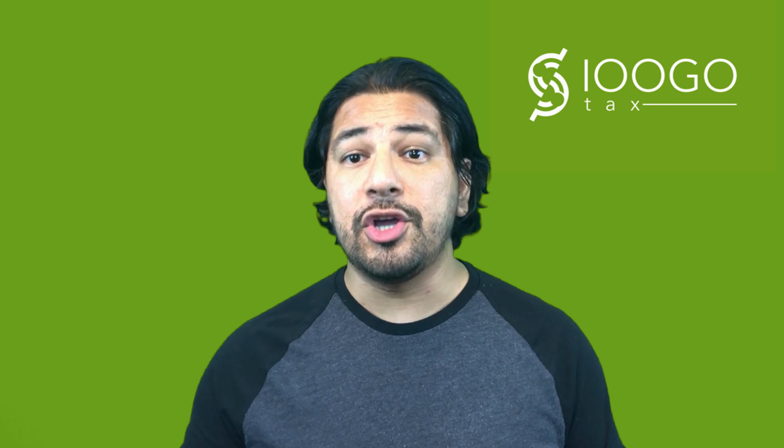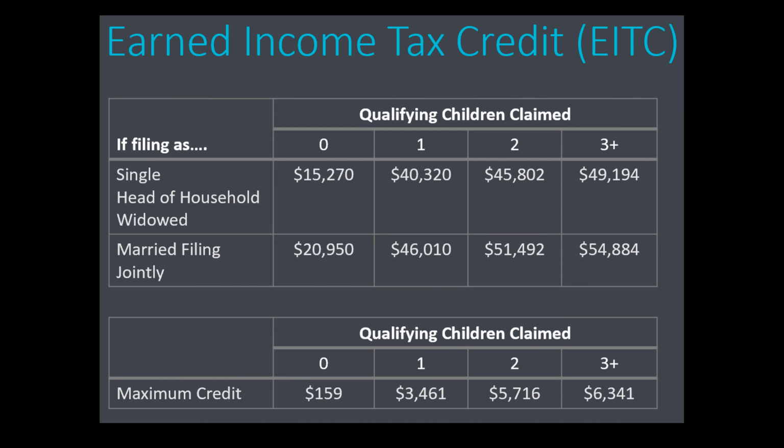Now let's figure out how much earned income credit you could potentially receive. The maximum credit goes from $159 to $6,341. Remember that every year the IRS changes these numbers and they increase or decrease based on inflation.